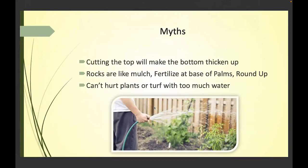Well, I don't know if you remember seeing me at the beginning of this, but I am lacking a lot of hair. So trust me, I know for sure that cutting the hair on my head does not make the hair on my legs grow any thicker. So I can tell you that is purely a myth. Otherwise, I'd start shaving the hair on my legs, hoping it would fill in on the top. Doesn't work. So just trust me, cutting the top does not make the bottom thicken up.